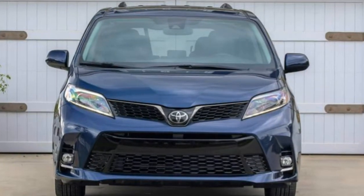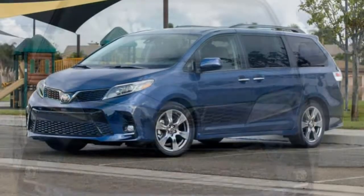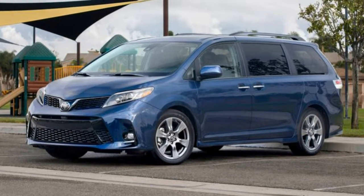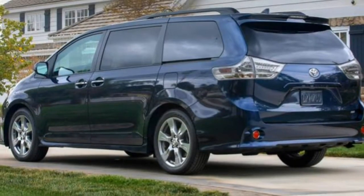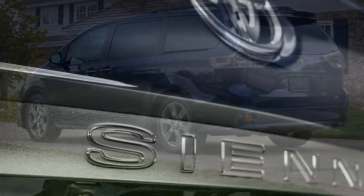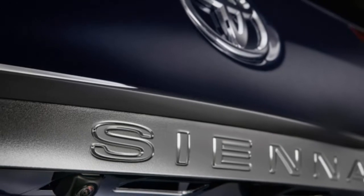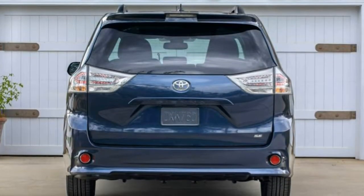Voice control. The Intune system asks for commands using a set of predetermined phrases, but it does understand some natural speech. Siri Eyes Free is available for connected iPhones. Driver Easy Speak projects the driver's voice from the rear speakers. Great for when the kids become unruly.